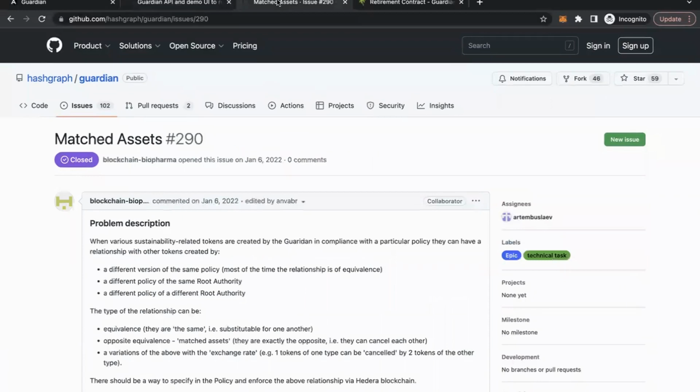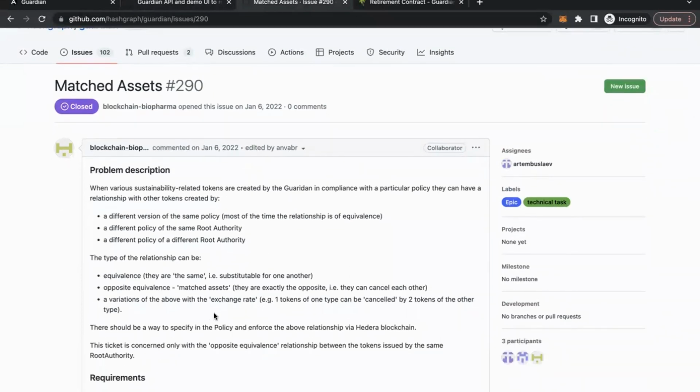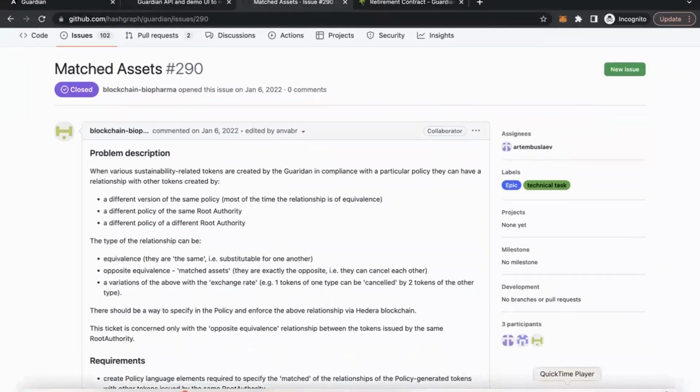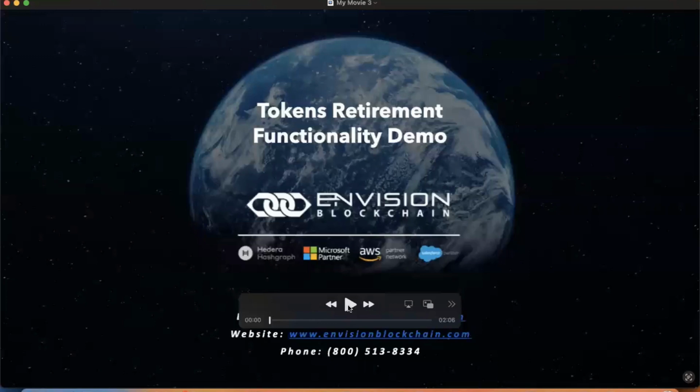The retirement process also includes the 290 ticket, which is matched assets, where various sustainability related tokens are created by the Guardian in compliance with a particular policy. They can have a relationship with other tokens created by a different version of the same policy, or a different version of the same root authority, or a different policy of a different root authority. So the type of the relation can be equivalence or opposite equivalence, which is matched assets, or variations of the above with an exchange rate. In order to solve this, let's look at a quick retirement demo of what we have created.